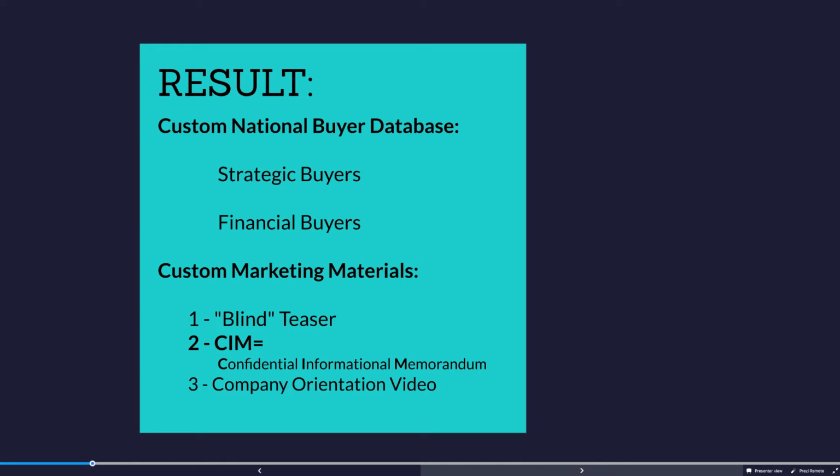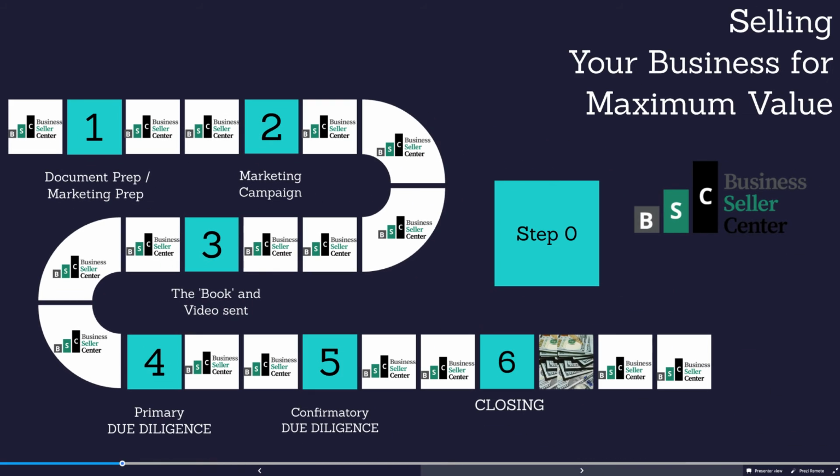In addition to that, we're going to create these customized marketing materials, a 1-page blind teaser, an anonymous document that gives the potential buyers an overview of your company. Then from there we send them this confidential informational memorandum. We call that a SIM. And we might have a company orientation video or some other videos that we could share with them. So that's the preparation we do.